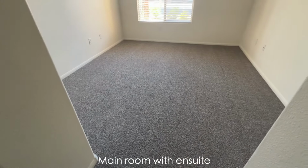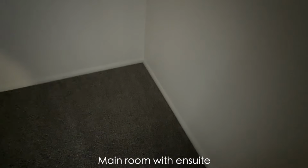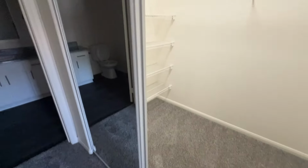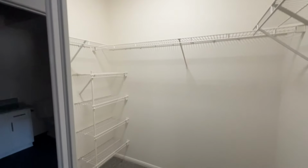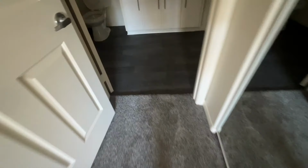This was pretty big, you guys, so you can definitely fit in a massive bed, like a king-size bed with no problem. This is the closet as well. It is pretty decent size. Again, you can store a little bit of miscellaneous things if you wanted to, and they do have mirrors as well, which I thought was helpful. You don't have to buy a separate mirror.